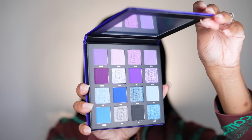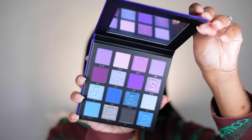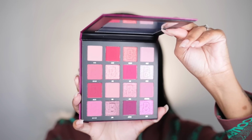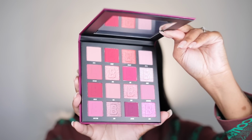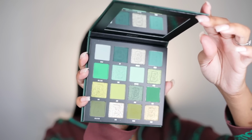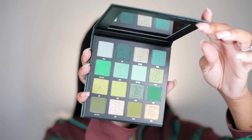How gorgeous are these shades? So this one is Midnight, right up my street. If you know my color scheme, this is definitely it. Then we have Berries, which is the pinky, magenta type of palette. Absolutely stunning. And then the one I'm planning to use today is this one called Earthy. It's the Gorgeous Greens. I have used this already, but I want to use it again because I feel like I haven't used greens in forever. And also it'll match the green in my shirt. So yeah, let's just go ahead and jump into it.